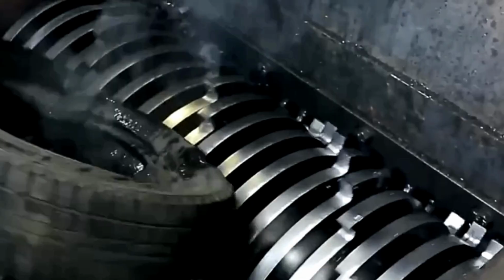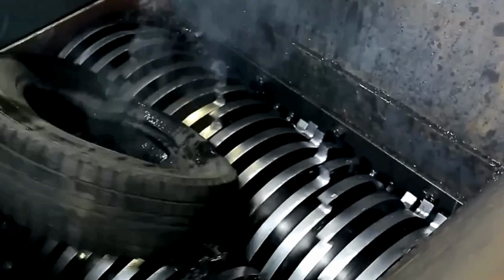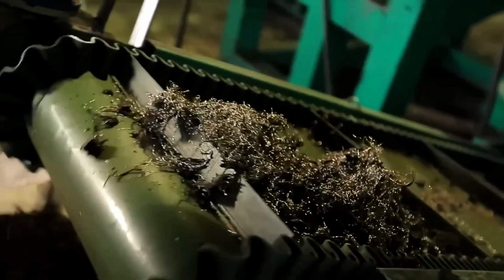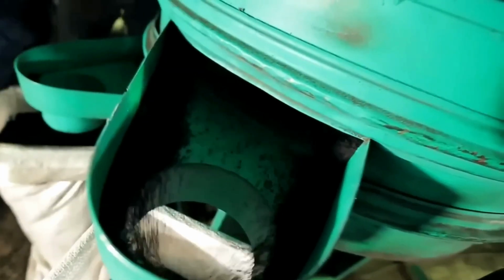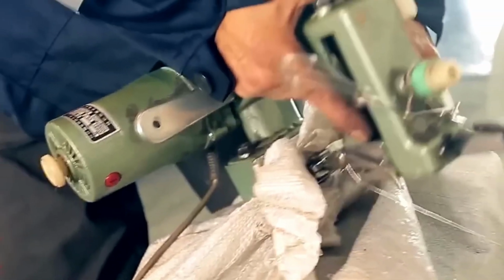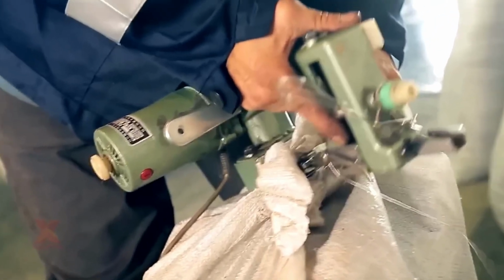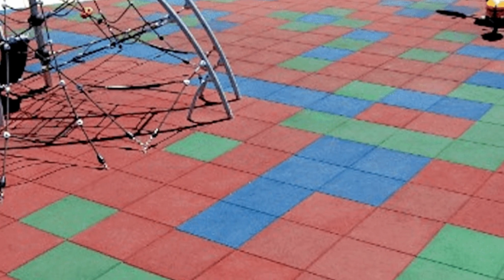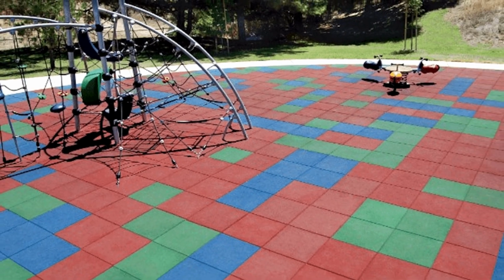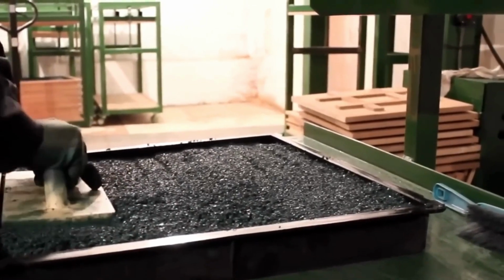How awesome is that? First, the tires are broken down, and anything that's not rubber, like metal wires and fibers, is carefully sorted out and removed. What's left behind is pure rubber, ready to be transformed. Next, this rubber is further refined and processed into small pellets. These versatile pellets are used in all kinds of projects, from playground mats to rubberized roads, turning something that could have been waste into something super useful.